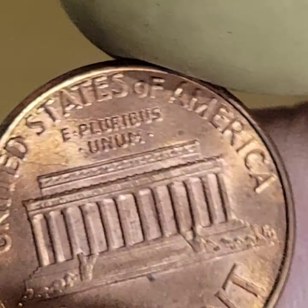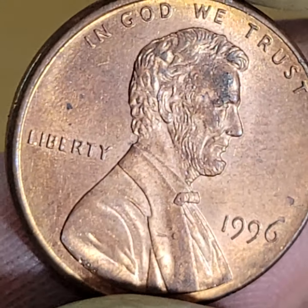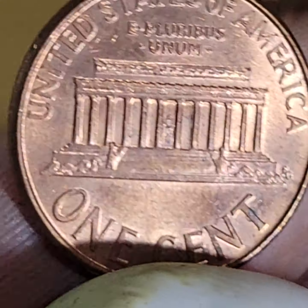You know what? I should go through those 100 again. The first one. I wonder if I missed a double die on it. Anyway, let me not get distracted too much. So I put like 7 or 8 of them to the side, that were in better condition than the other 200. And this was one of them.